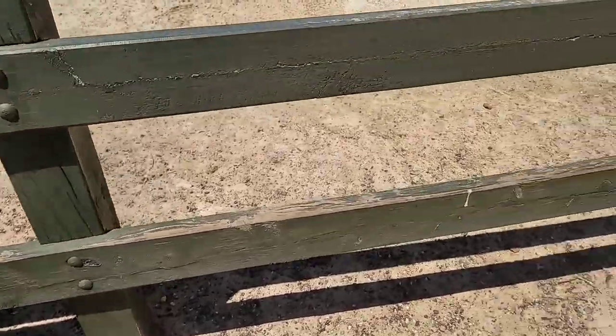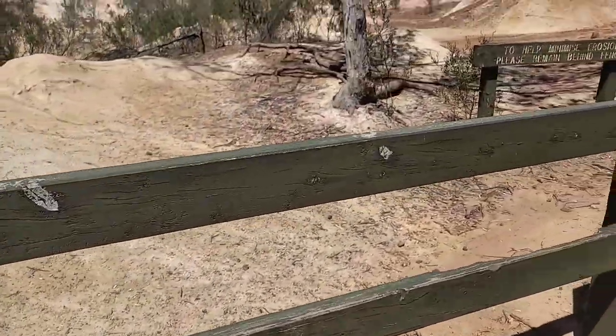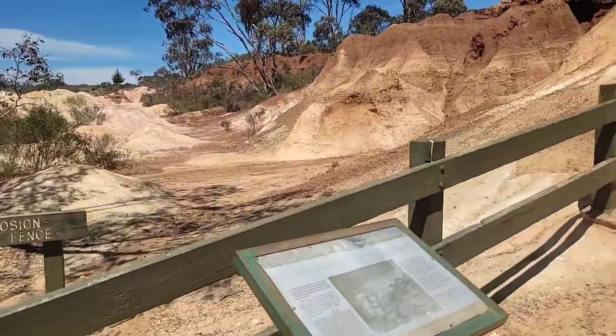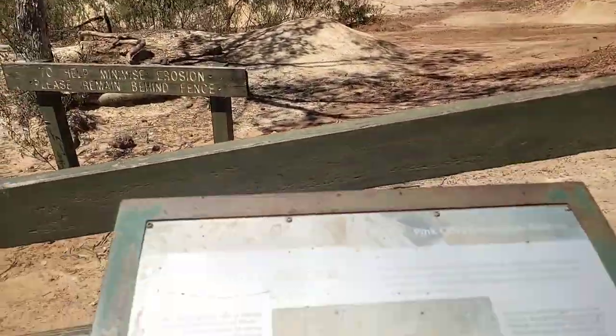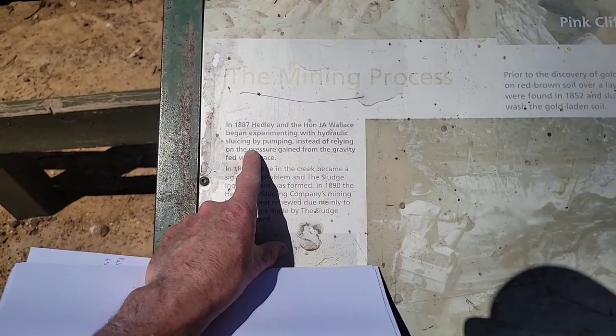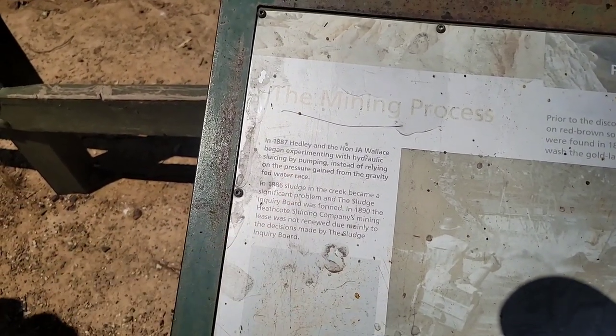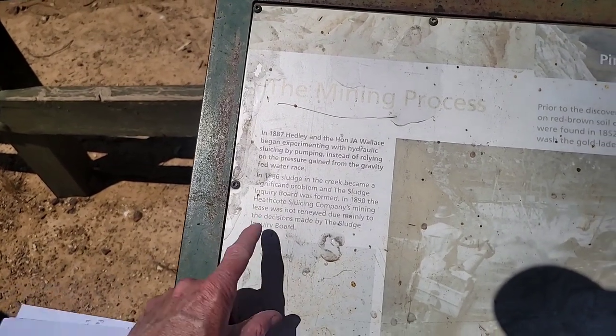Okay, so I'll bring in water here to actually wash the material away and just try and get the actual gold. Mining process, hydraulics, pumping instead of relying on pressure down from gravity.